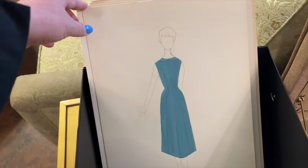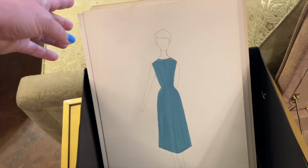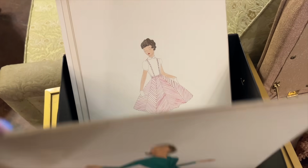I am obsessed with these vintage fashion drawings. I especially love the ones that don't have the faces on them. I'm going to get a set of 4, so I'm going to go through these and pick my favorites. Oh my gosh, you have to come to The Nest.